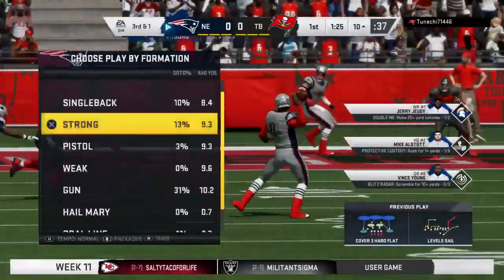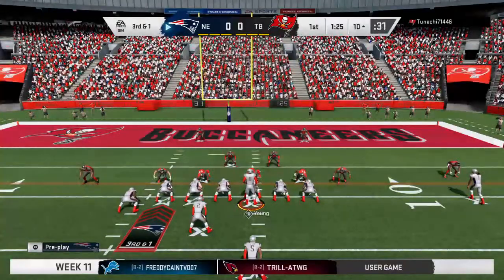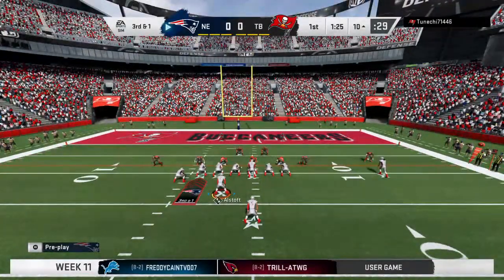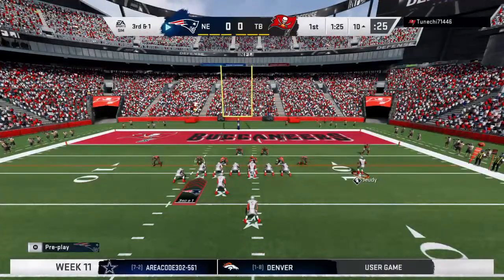You got to be precise with your throws, especially in this situation. You're inside the 10-yard line going into the end zone. But sometimes the emotion, the excitement, sometimes the decisions just aren't made very well because of that. They tried to throw on 2nd down, unsuccessful. Now it's 3rd and 1.